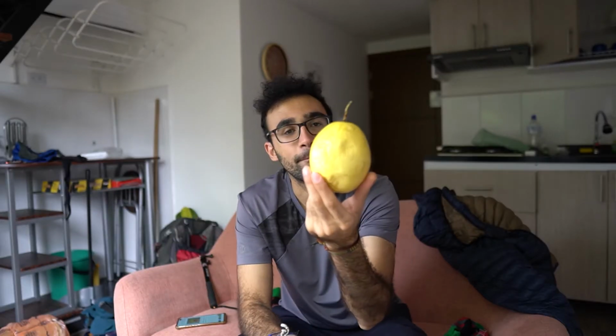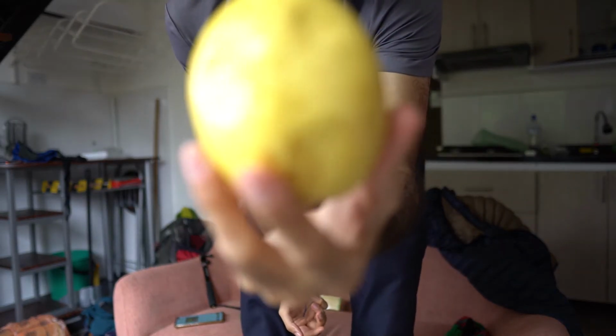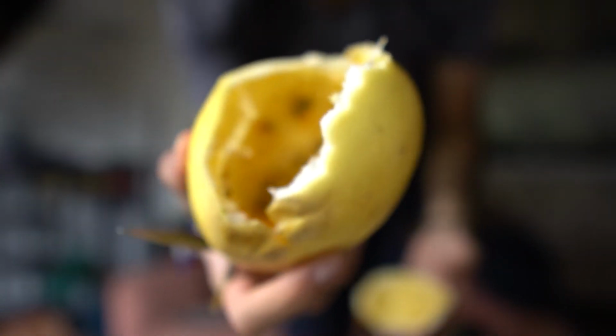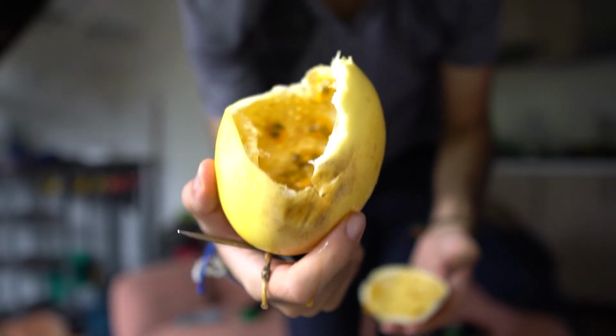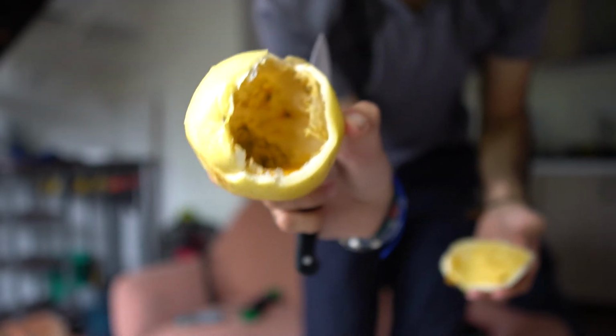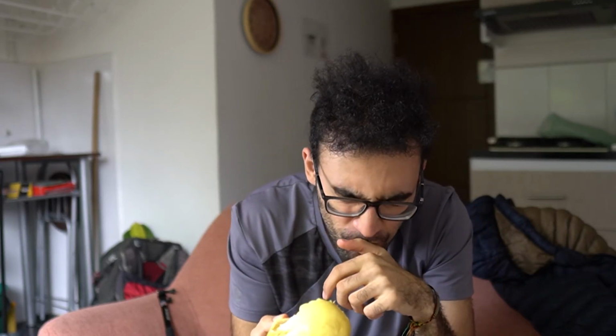All right, next up on our list, we have a gigantic maracuya. Wow. So you cut it open. If you look on the inside, it's just got juice. I don't want to tilt it over, it's going to spill. But it's just got juice and some seeds on the inside. It looks amazing. I'm going to drink this. This looks amazing. So sweet. So yummy. Honestly, I need a spoon for this.